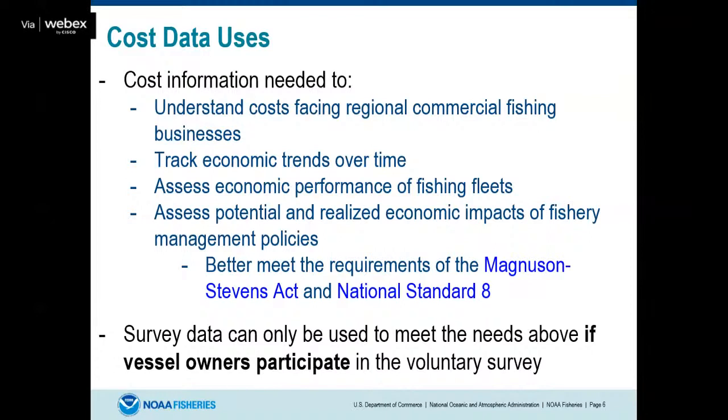Normally when we conduct economic analyses for various frameworks or amendments, we generally use net revenues, which are revenues less trip costs. But we know this isn't a substitute for profitability. And we know that there are changes in policies that impact individual cost line items. You can think about changes to fuel or insurance or gear requirements. So we need this cost data to better inform our analyses and therefore better inform management decisions. That being said, we can only use the survey data if vessel owners participate in the survey.